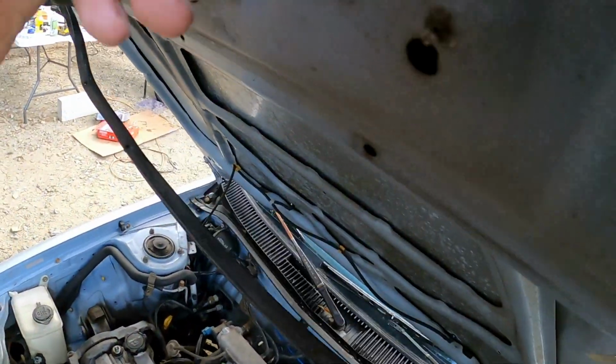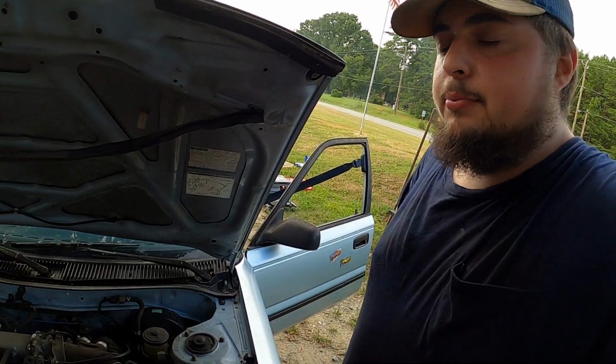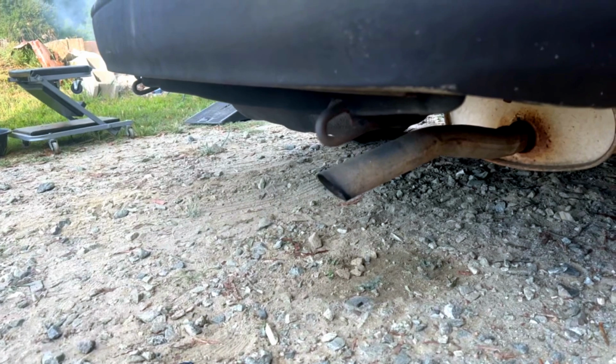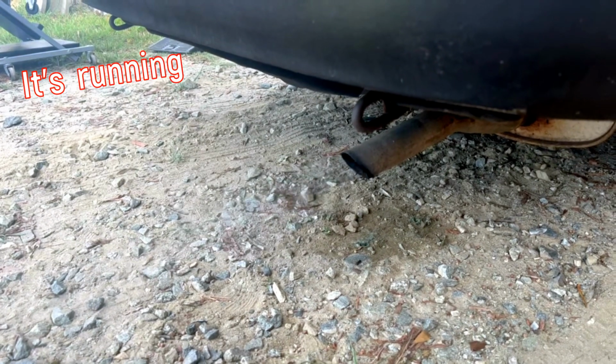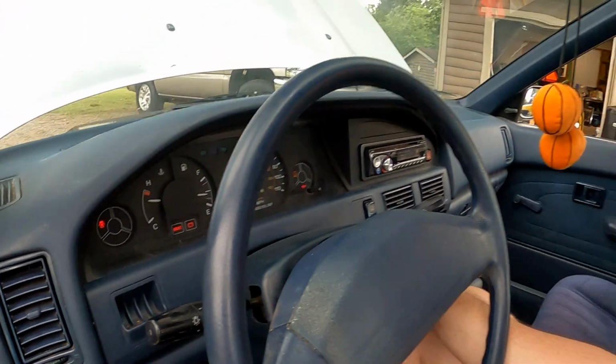It does smell kind of hot. Yeah, it's just burning off, you know, the layer of schmoo it's built up for the past couple of years. Good point, yeah. We'll hit her with the seafoam. While doing the seafoam, it started overheating a little bit. So I guess we got to figure out now why the radiator fans aren't coming on.